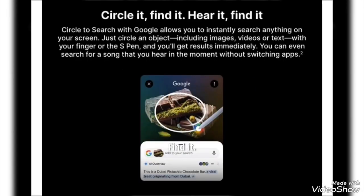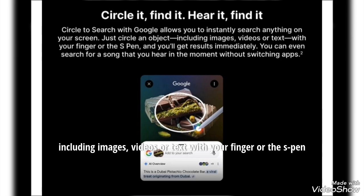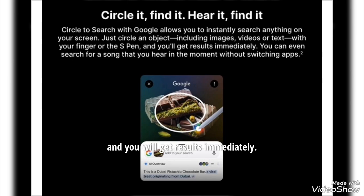Circle it, find it. Hear it, find it. Circle to Search with Google allows you to instantly search anything on your screen. Just circle an object, including images, videos or text, with your finger or the S Pen, and you'll get results immediately. You can even search for a song that you hear in the moment without switching apps.